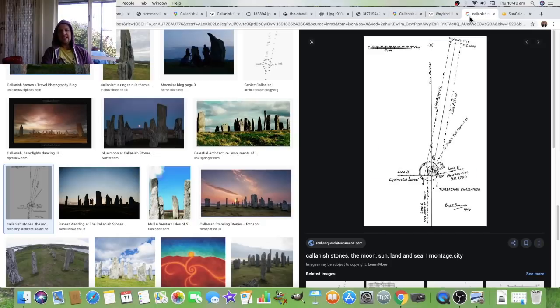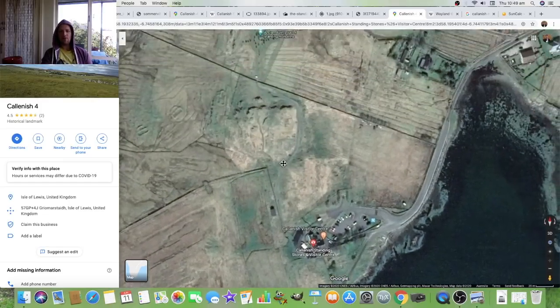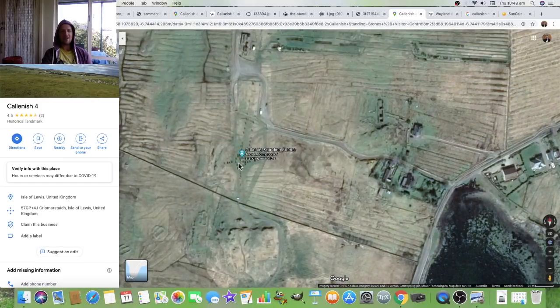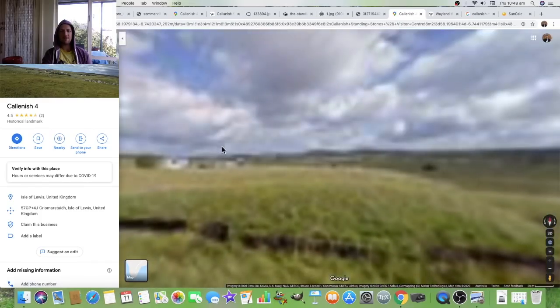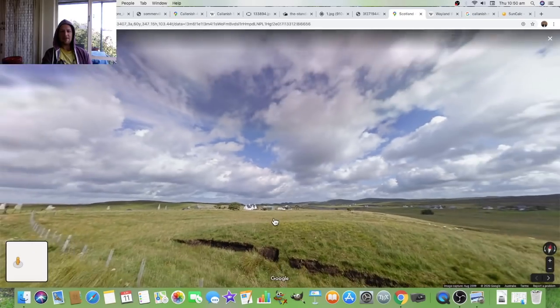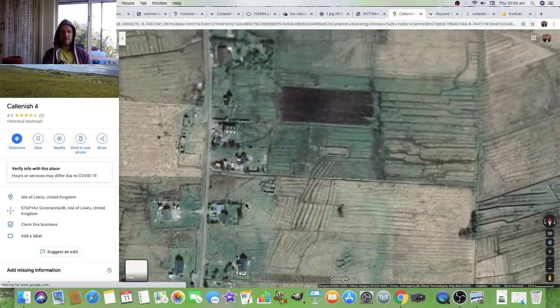So let's have a look now and do a virtual tour. I've explained all that, and let's explain what the priests would have done. And we can zoom right in, and we can go street view on this, which is so good. So let's just go right up to, and let's plonk that man right near the water.